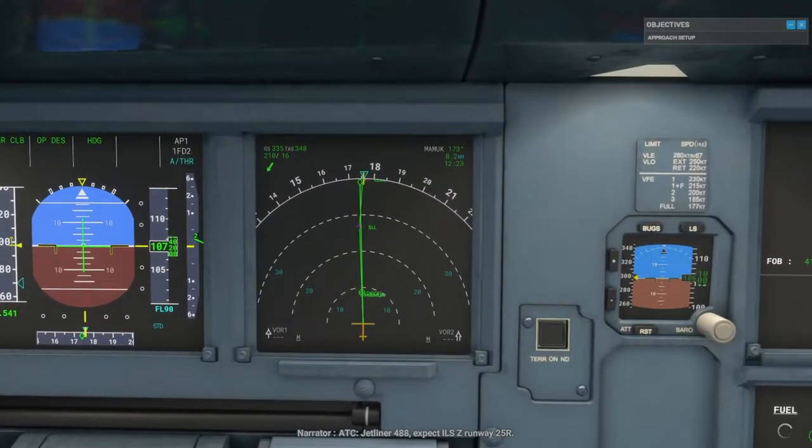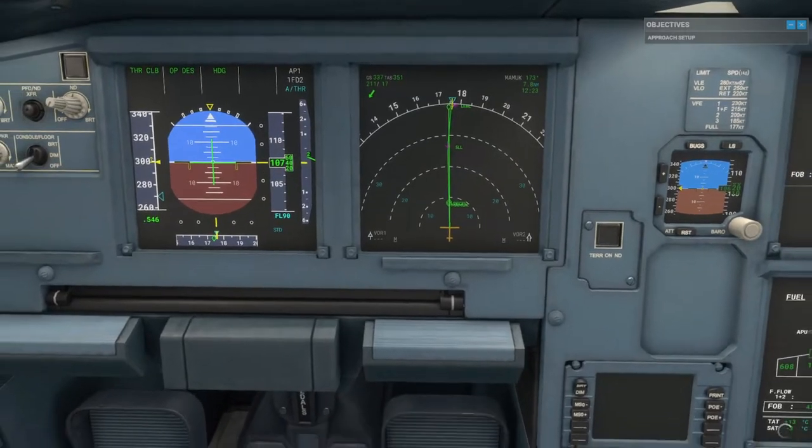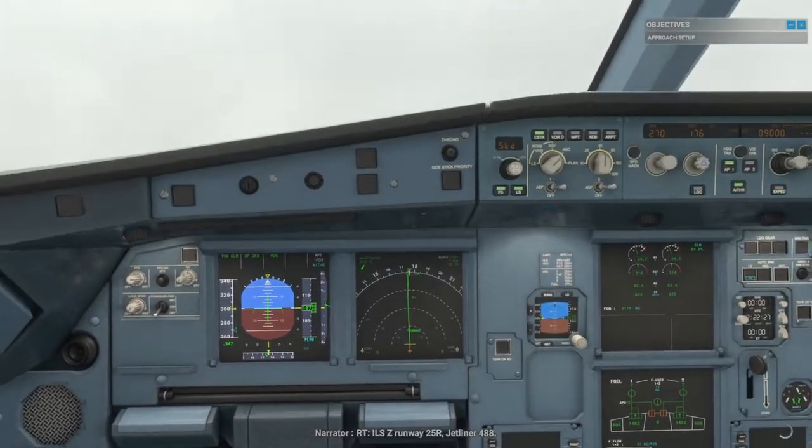Jetliner 488, expect ILS Zulu runway 25 right. ILS Zulu runway 25 right, Jetliner 488. ATC have told us that we're going to land on runway 25 right by performing the ILS Zulu approach.